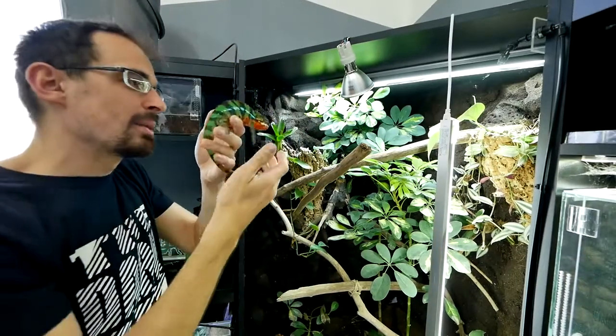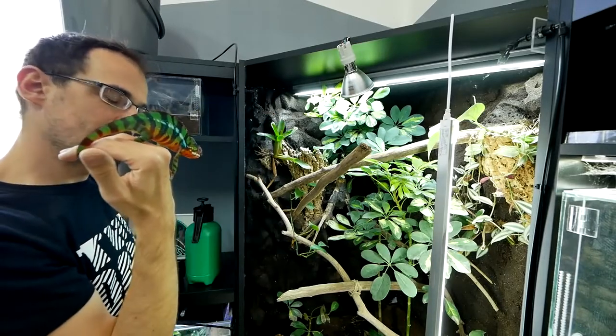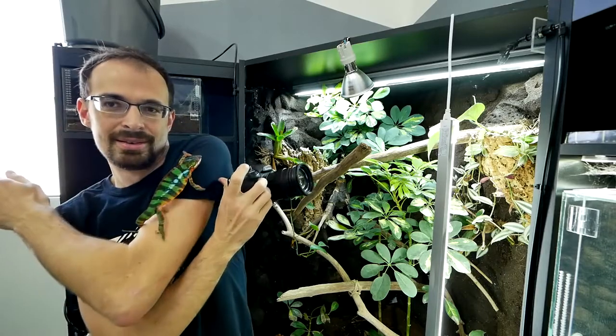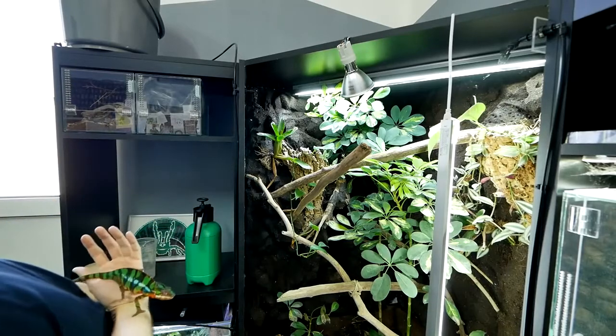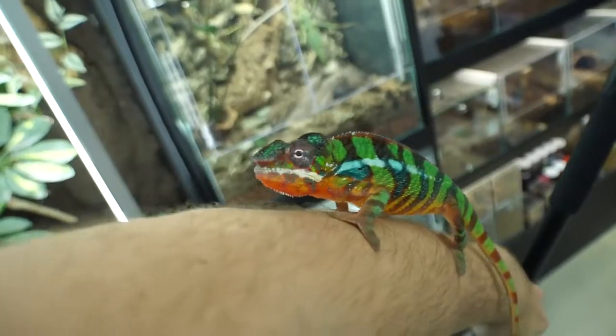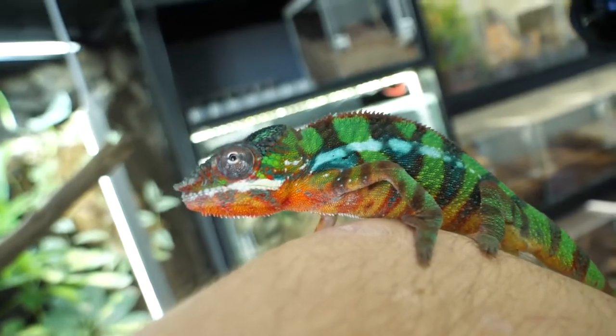Chill. I cannot grab the other camera because he's moving constantly. Can you come down, please? No. Okay. What is happening? I cannot see. Hey Felix, please cooperate a bit. I need just a tiny bit of cooperation.